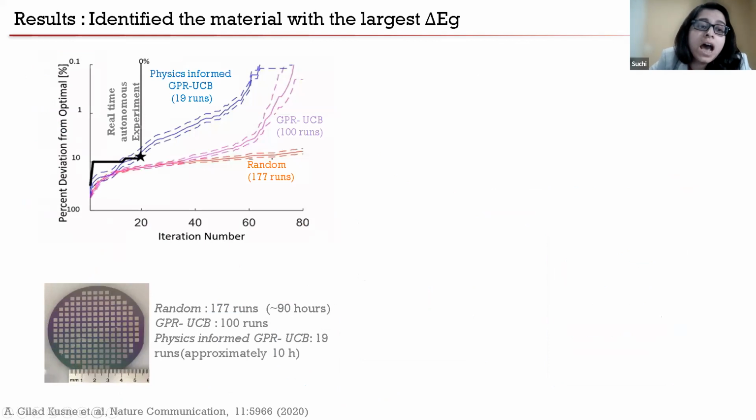So if you look at now the iteration number versus percentage of deviation, if we only do the random 177 runs, for example, all the samples in this thin film, you will see that it will take 90 hours to complete the search. However, if you do the Gaussian process regression with upper confidence bound, it's going to take 100 runs. We tried the physics informed GPR with upper confidence bound. It takes only 19 runs to complete the search.